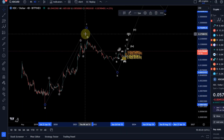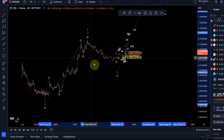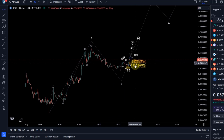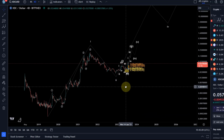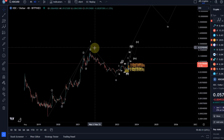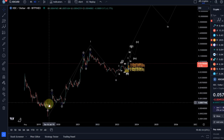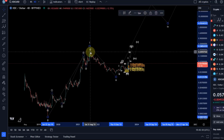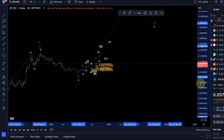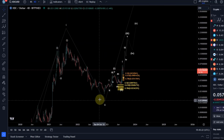But doing this a little bit more in depth, which I didn't do in the live streams, I'm thinking we need to expect another move down. But hey, let's talk about that. So this is still a valid count. We had 5 waves up, well, actually it can be an impulse in a wave 1, okay? Peaked here in August 21. Then a move down in a wave 2.